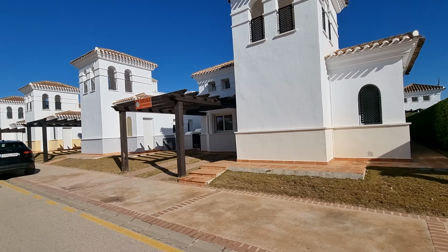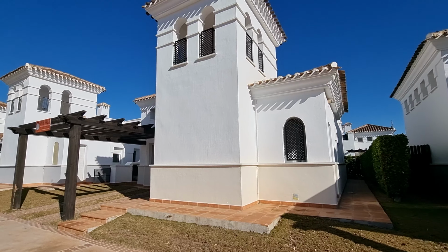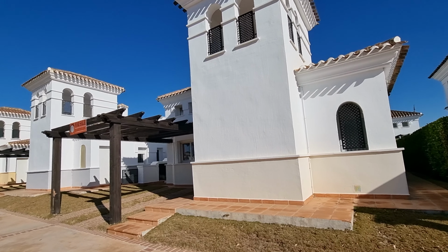Hi guys, and welcome to a walkthrough of a 2-bed 2-bath detached villa here on Torre Golf Resort.